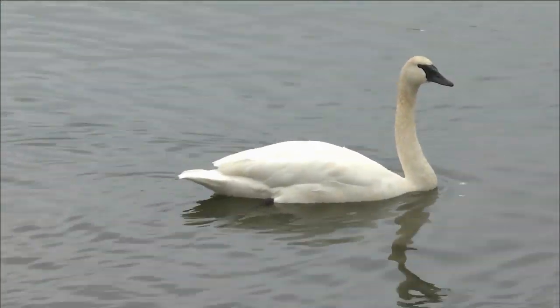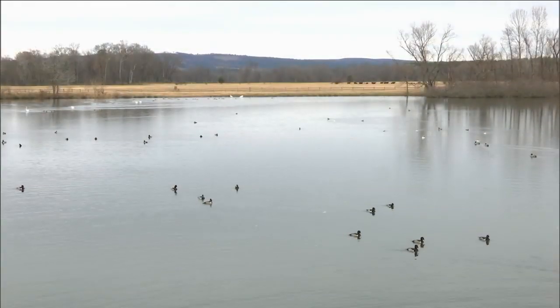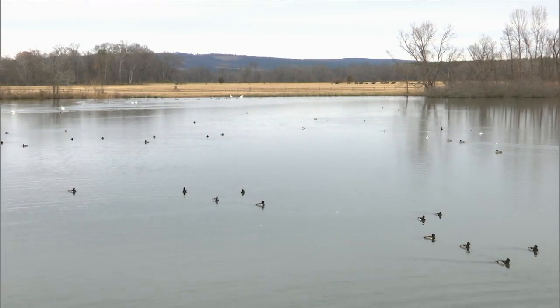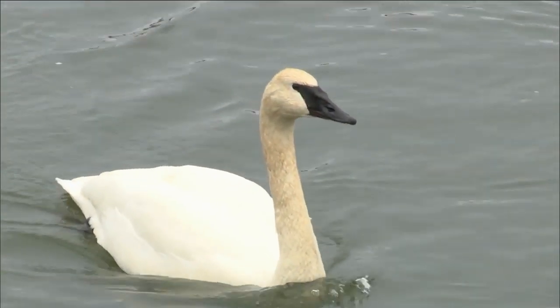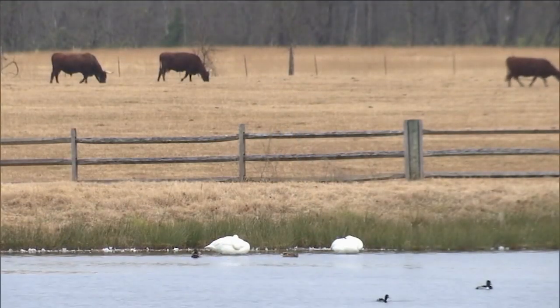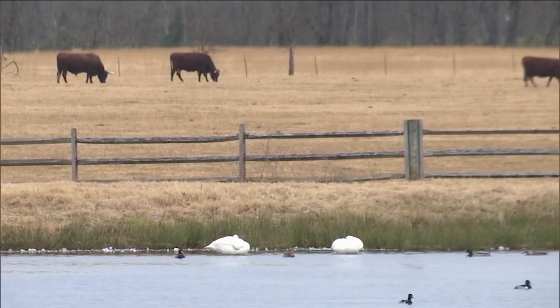Trumpeter swans were hunted to near extinction during the early 1900s when there were less than 100. They were saved by individuals and groups that worked together to get the Migratory Bird Treaty Act signed into law in 1918. And now there's more than 100 of them that come to winter on this lake alone.